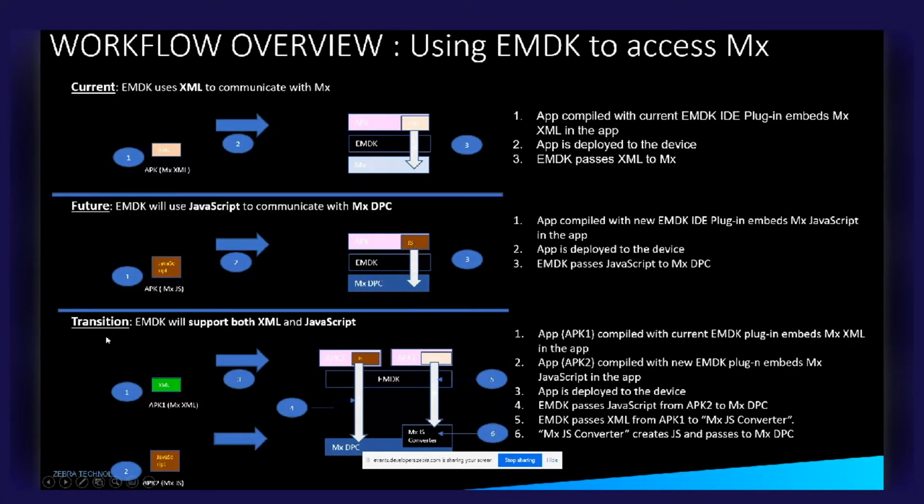But during the transition, we support both. As you can see, we are adding an MX JavaScript converter. So if your app is pushing XML, it gets converted to JavaScript in real time. And it's not like for every transaction this is happening. The very first time your app runs, the conversion happens, and then that is used after that, right? And then if you have a new APK with JavaScript, it goes directly to our system.